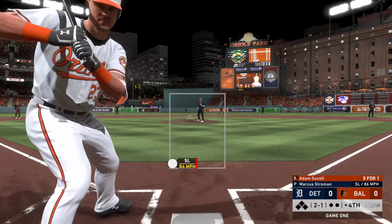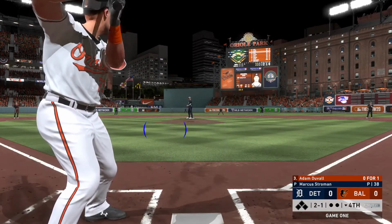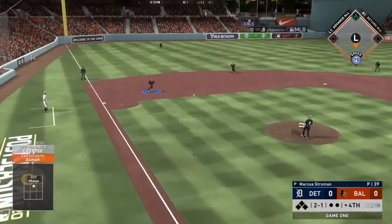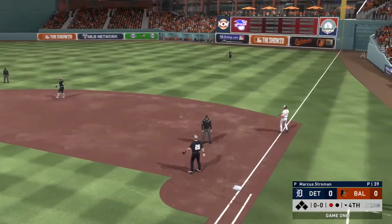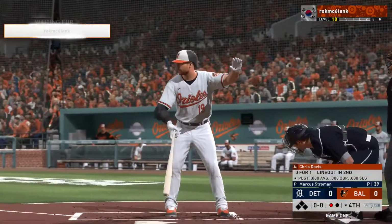And that's taken for a strike on the inside corner. 2-1. Nasty 2-0 slider right there for a strike. No shame in tipping your hat. Slow roller left side. And a good throw gets him, one gone. One out now in the Orioles' fourth.